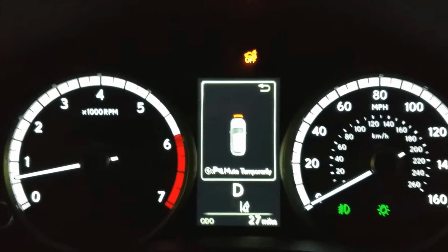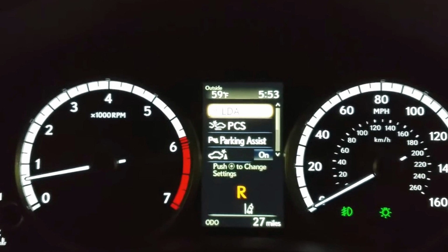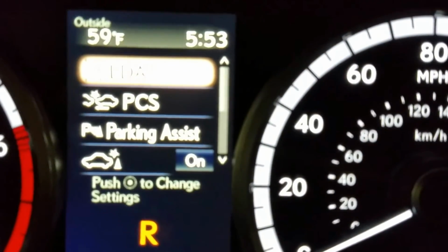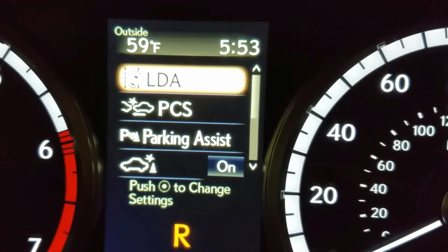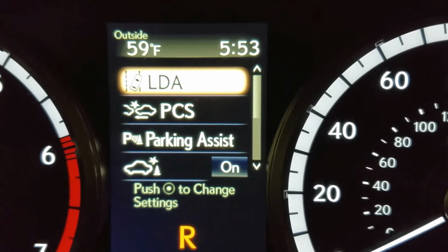ICS on the Lexus NX 300 2018. Here's all of our safety features right here. Let's take a look. We have the lane departure alert. We'll talk about that at another time. If we veer out of our lane, the camera behind the rear view mirror will notice that we're crossing lines and alert us and push us back.